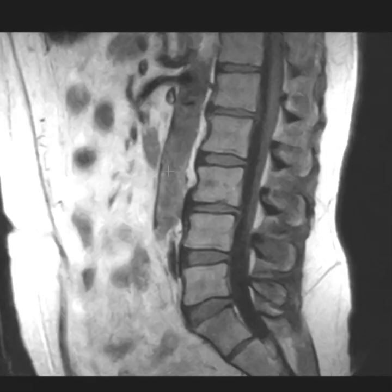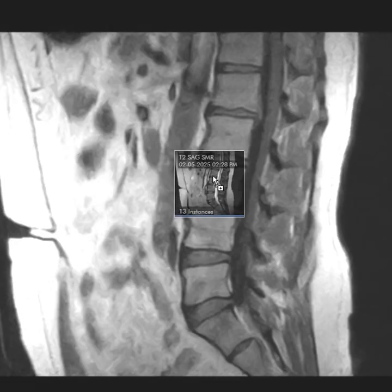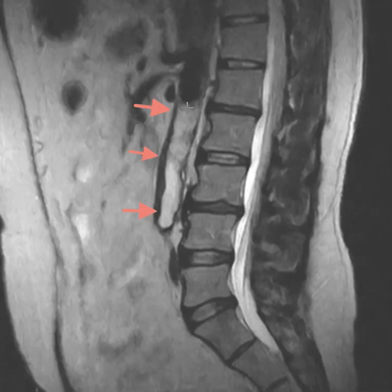This is his abdominal aorta. Normally we look at this in every patient to make sure there's no aneurysm or leak. It can be a rare cause of back pain, but he did not have an aneurysm. But if we look on another view where fluid is bright, we see that the fluid in the spinal canal is bright, but also the blood in the abdominal aorta is bright.